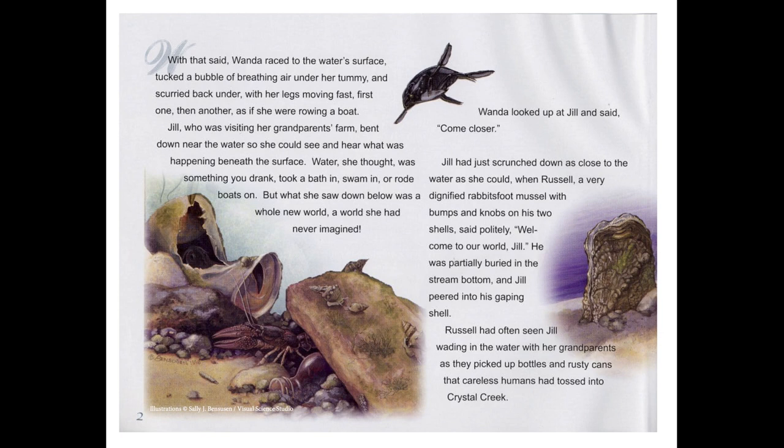Wanda looked up at Jill and said, "Come closer!" Jill had just scrunched down as close to the water as she could when Russell, a very dignified rabbit's foot mussel with bumps and knobs on his two shells, said politely, "Welcome to our world, Jill." He was partially buried in the stream bottom and Jill peered into his gaping shell. Russell had often seen Jill wading in the water with her grandparents as they picked up bottles and rusty cans that careless humans had tossed into Crystal Creek.